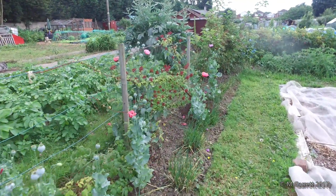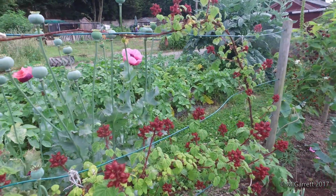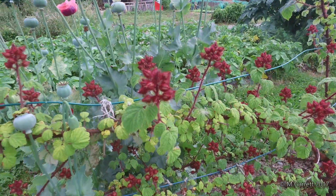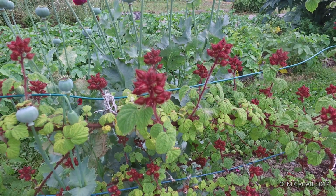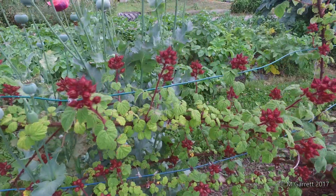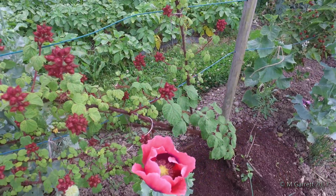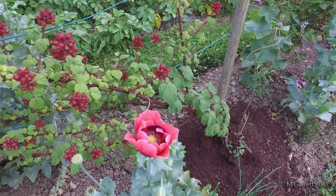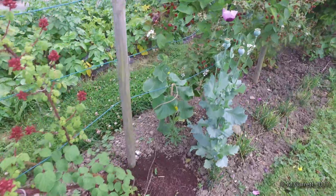This border's full of self-seeded poppies, but they look quite nice, so we leave them and let them grow on. This is our Japanese wineberry. It looks as though it's going to have a reasonable crop again. Flowers are really sticky. But it looks alright. It goes quite nice really with that poppy.